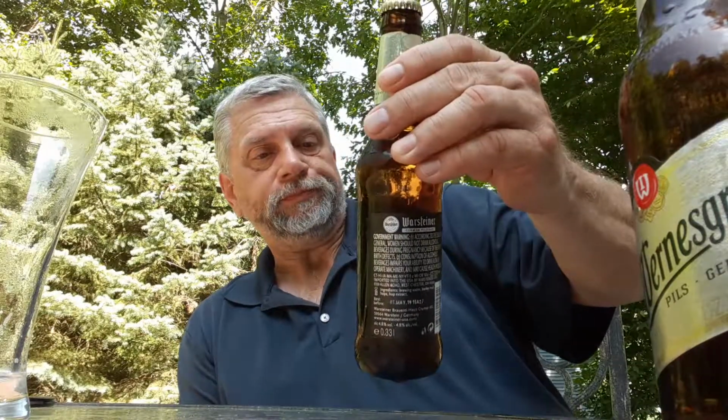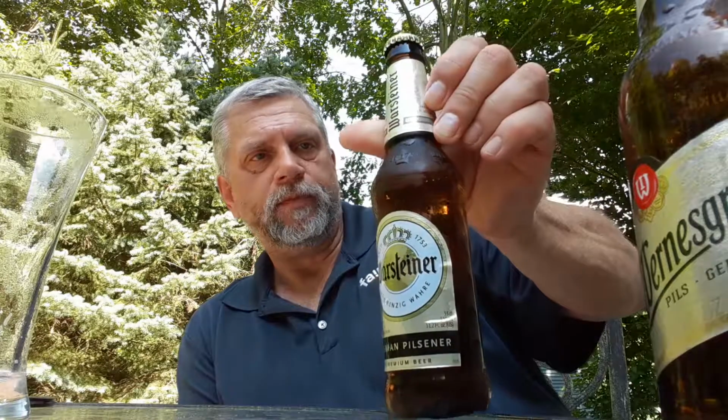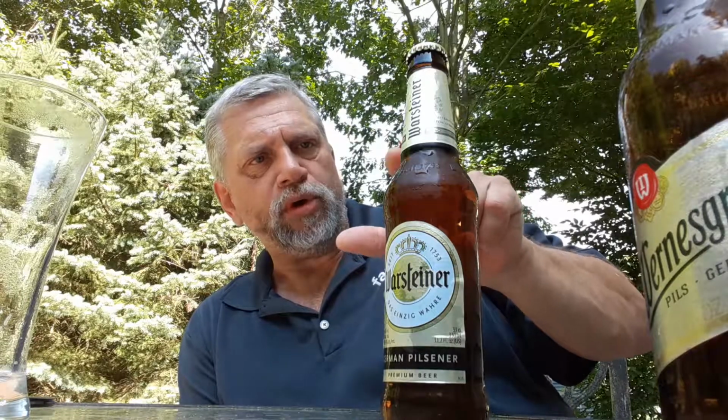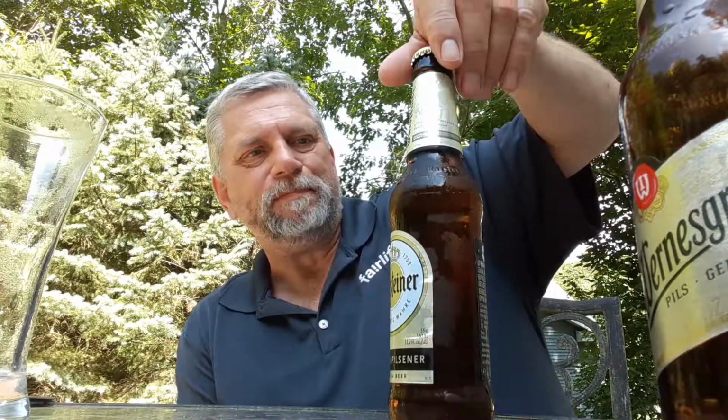Warsteiner, 4.8. Now this one actually has a band on top that says it is naturally brewed according to the German purity law. Product of Germany. That must be German for Germany. A family tradition since 1753. Warstein, Germany.